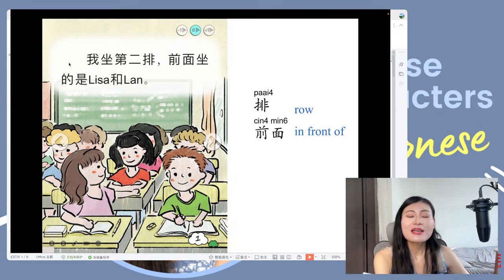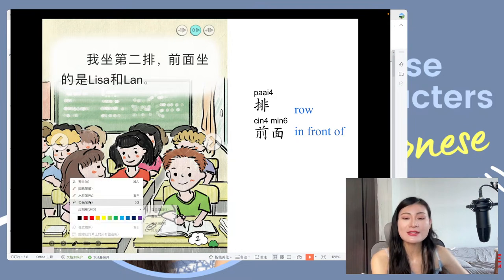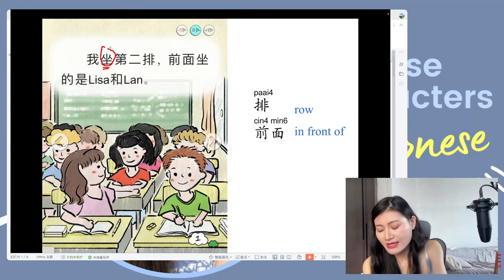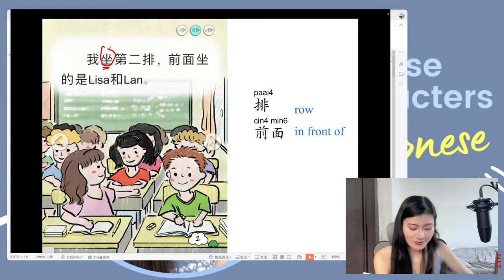Don't leave me. Okay, so just now we have already learned the second character as this one. I guess you still remember this one. What does it mean? Anyone, do you know what this character means?